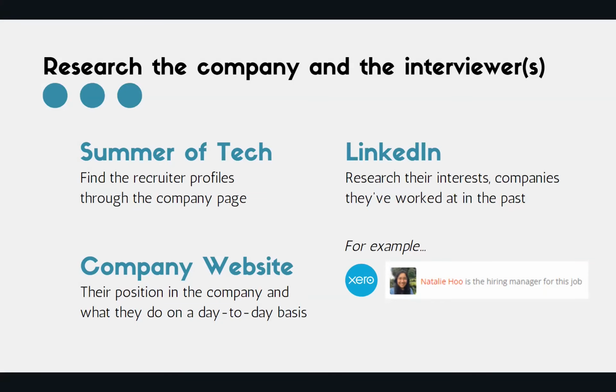Next up, after applying, you've put in your application. Obviously, that includes a cover letter as well. There are some great resources out there on that, which we haven't covered. But what do you do next? So you've got an interview secured.